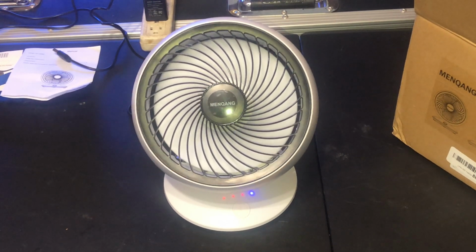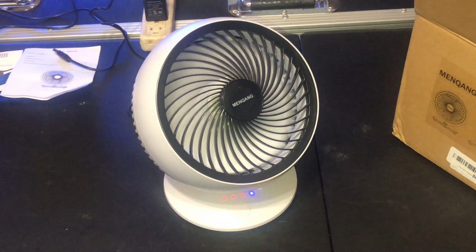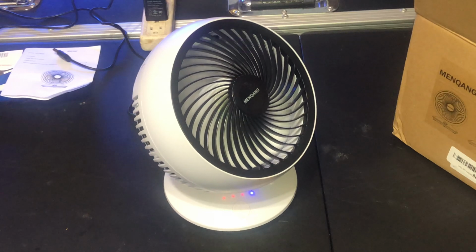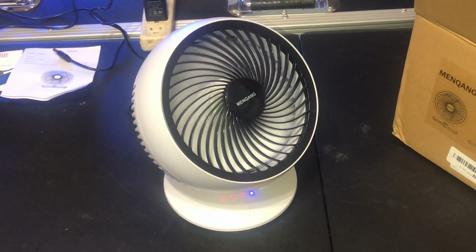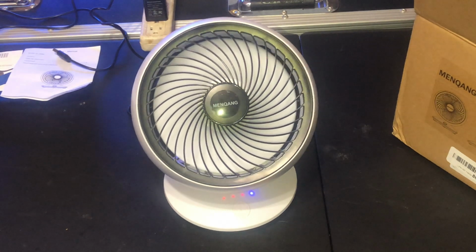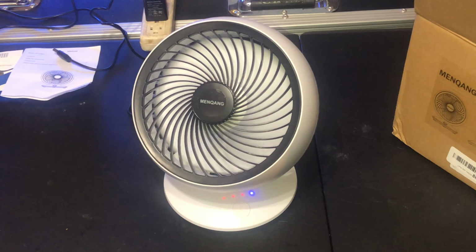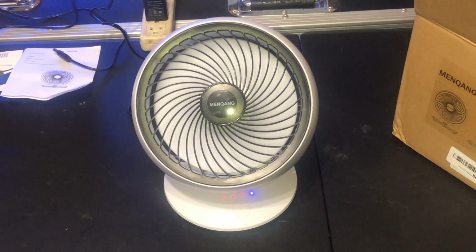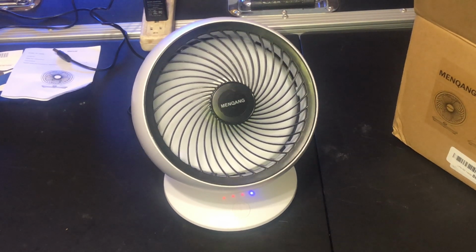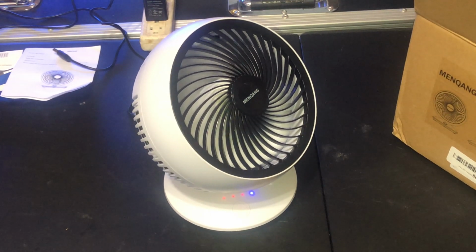That doesn't look like 180 degrees to me. I think what they meant by that is you could pivot the fan up and down 180 degrees, but the fan oscillates at 90 degrees oscillation. So I think that's what they meant by that. So I probably misunderstood. But I'm glad to know that it oscillates at 90 degrees. And the blue indicator means that the fan's in oscillation mode.